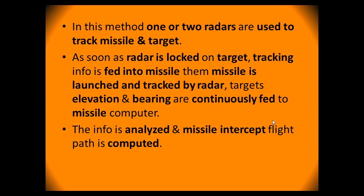So whatever controls you are giving through your joystick go to the missile computer, and they are changed accordingly for the particular maneuvers, like how much your joystick movement means in terms of fin movement, grid fin movement or thruster thrust. These kinds of conversions are done by an onboard missile computer. Now, this information is analyzed and the missile intercept flight path is computed, all on the ground only.